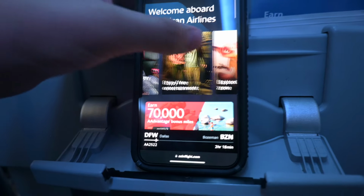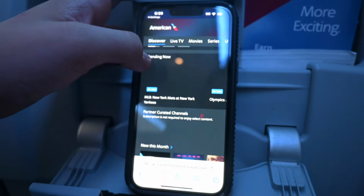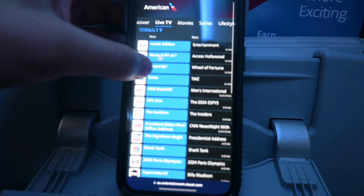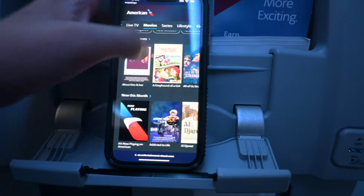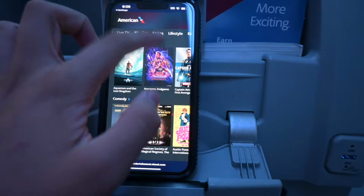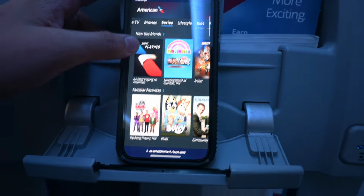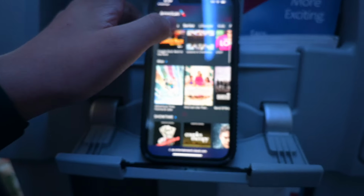There are free entertainment options here. Check that out. Okay, we have a lot actually. We have live TV right here: Inside Edition, Jeopardy, baseball, NFL, Paris Olympics. Movie options here, ton of options as you can see. Series: 90 Day Fiance, one of my favorites. Big Bang Theory, a lot of stuff.